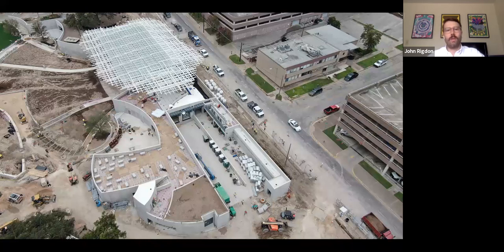I wanted to highlight this as well to show we've got these 3 loading docks here, which can be closed off through a gate here. And so that allows us to load in and load out without having all those large trucks in the park impeding any other uses. So really trying to keep all of that hidden into the building.